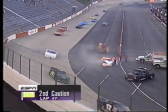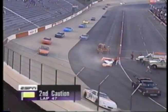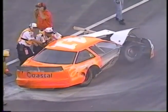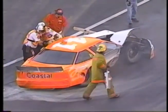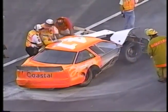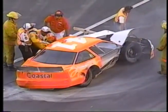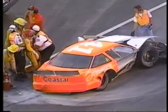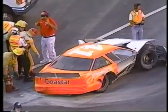Second caution flag tonight is a scary one here at Bristol, Tennessee. Coming out of turn 4. Look at the right front tire. It is still rolling, but it isn't on the ground. There we see Mark Gerke coming out of the car. Man, he nailed that wall hard.